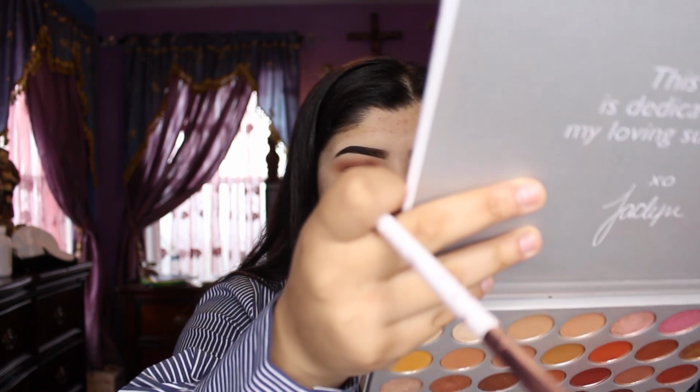And then next I'm gonna go in with the shade Twerk. What? So I just realized that the back of the palette is completely different than the front of the palette. The brown color that I put in my crease was not SBN, it was Buns. They messed with the back. I don't know why they did that.